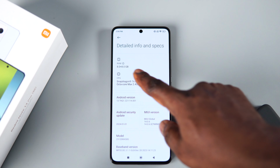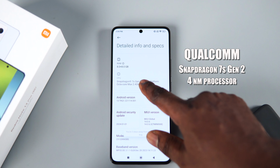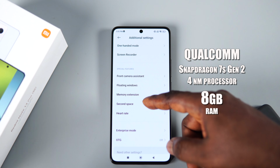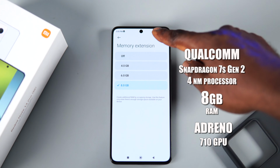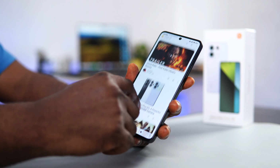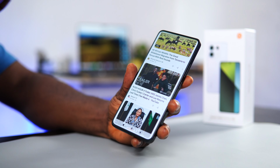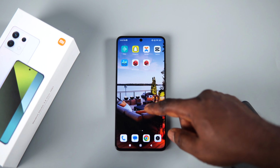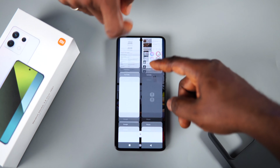Now, let's talk performance. The Redmi Note 13 Pro 5G is powered by a Qualcomm Snapdragon 7S Gen 2, a 4nm processor that is capable of handling anything that you throw at it. Yes, you heard me. It comes with 8GB of RAM that can be expanded up to 16GB, and an Adreno 710 GPU. Guys, from my experience, this device is fast. This smartphone is fantastic for multitasking. Opening apps and browsing the web is absolutely incredible. You're really going to experience how fast and smooth it is thanks to the high refresh rate of 120 Hz and the efficiency of the processor.